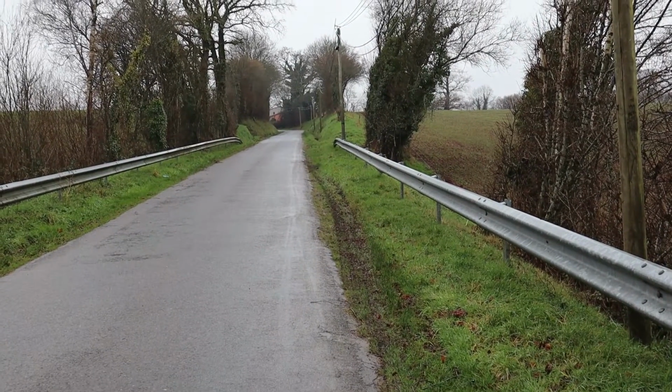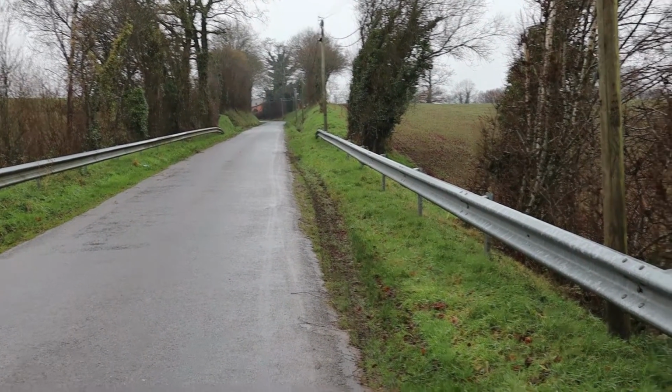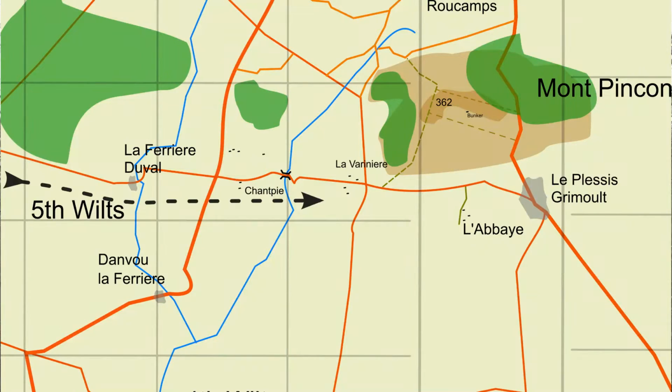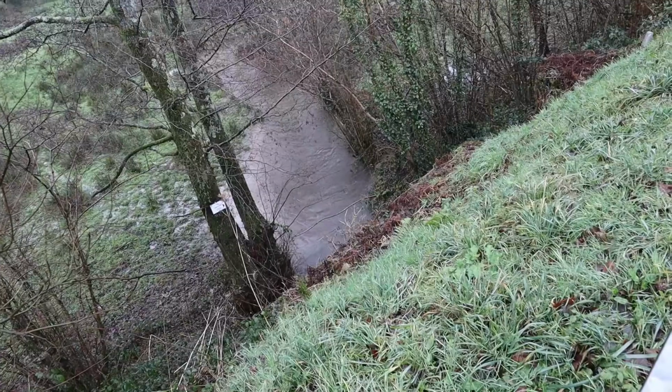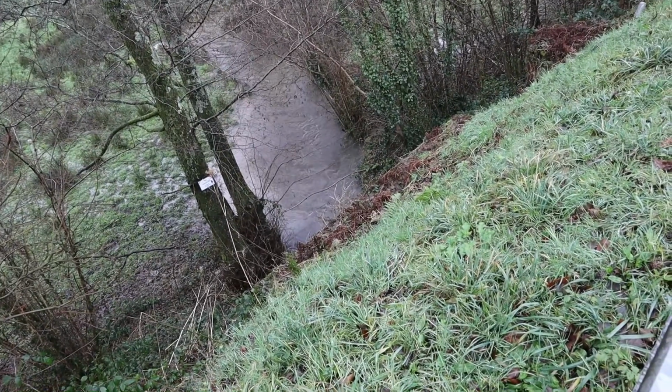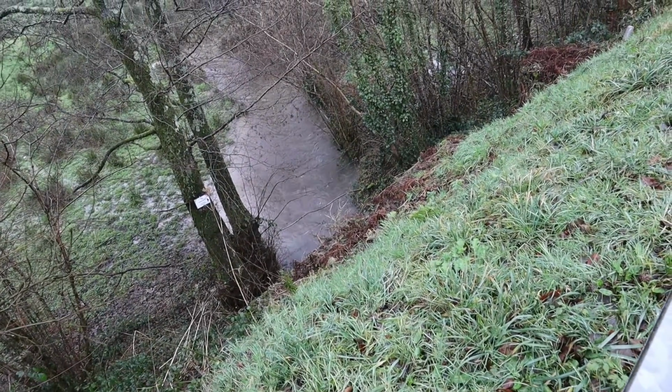The tanks were to drop them at the crossroads, and then they would come down here, take the bridge, and then the crossroads at La Variniere, and then Mont Pinçon. There's no bridge here as such now. They've raised the road up, and the stream, which is the Roucon, goes through a tube. By 1944, this was a bridge.